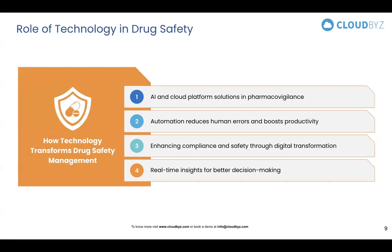So let's look at the role of technology in drug safety, and how technology can transform the entire drug safety and PV management standpoint. As many of you have been hearing, there has been a lot of talk about artificial intelligence. We'll go through how artificial intelligence can help and aid automate some of these pharmacovigilance and drug safety processes. And cloud technology has been there for a while now, but only recently not only the cloud platforms but also the very rich workflow capabilities which come with these cloud platforms can enable seamless automation of the PV process areas as well as the drug safety areas.